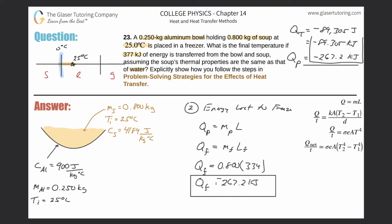So right now, as we stand, I'm just summating these two. Right now, we are at a total of 356.505 kilojoules. This is now the amount of heat that has been lost. Total. At the moment. But notice, we're going to lose even more than that. 377 kilojoules. We've only lost 356 kilojoules so far, right? So what does that mean? That means now the solid is going to continue to go down in temperature, right? We still have unaccounted about 20 kilojoules of energy that's being lost.